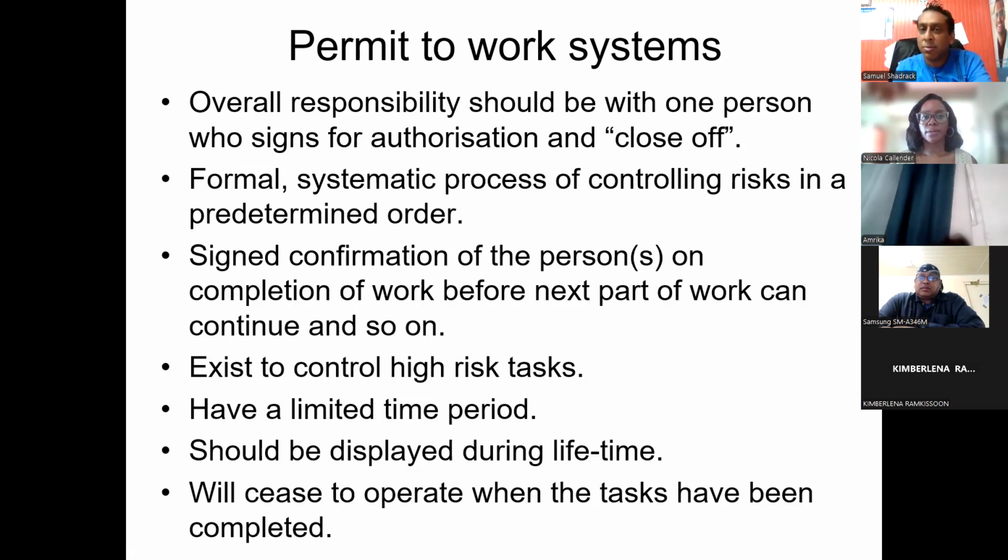So the overall responsibility should be with one person, and that is the person who gives the permit. That person is called the authorized person, right? If you don't know about permit to work, the person that gives you the permit is called an authorized person. Authorization is the heading on the permit, and the person has to sign there. If authorization is not signed, you shouldn't start your work. You shouldn't get in that vessel. And from that alone, I should say that could have saved the divers in Paria because nothing was signed. They were not authorized to be in that dive, right?